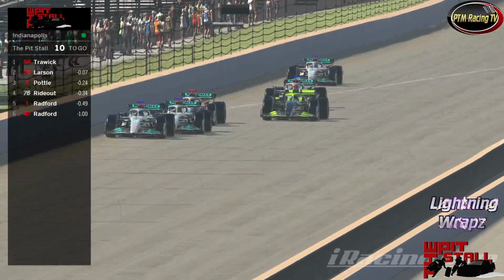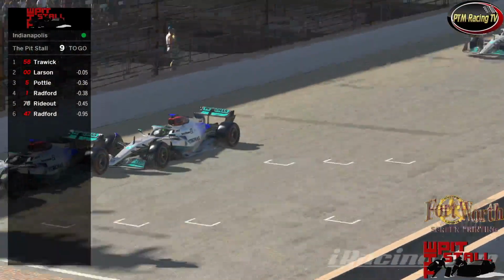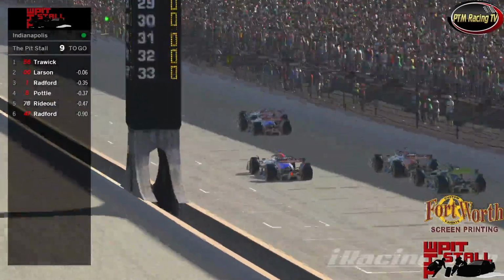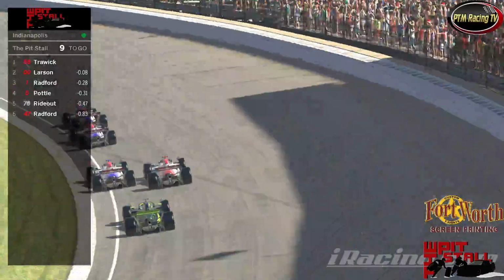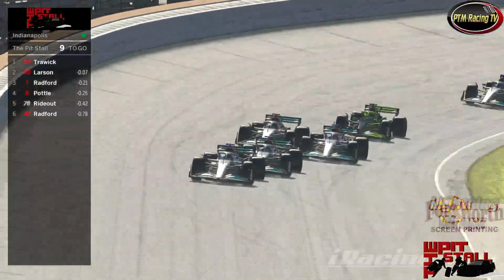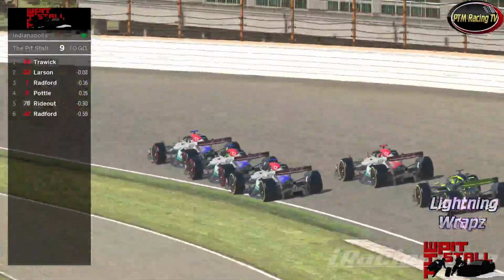But in doing so, Trewick also now realizes that Gordon Larson Jr. is building up a lot of speed. He's trying to clear him out. Here comes from the back of the pack, Troy Radford, the number 1, slingshotting his way in. Almost on the tire side. Tires didn't touch there. Pottle staying off Troy there. Came close, but no cigar.